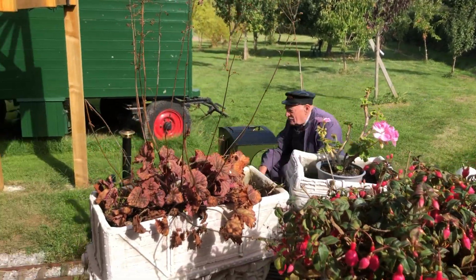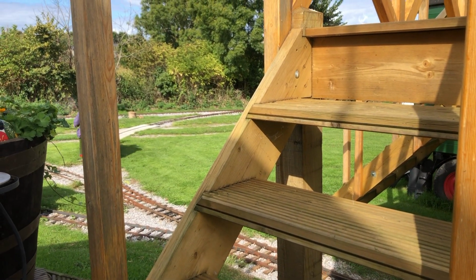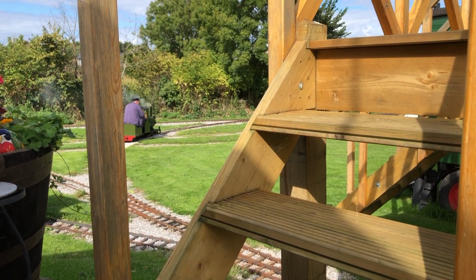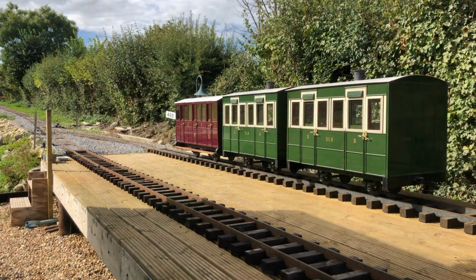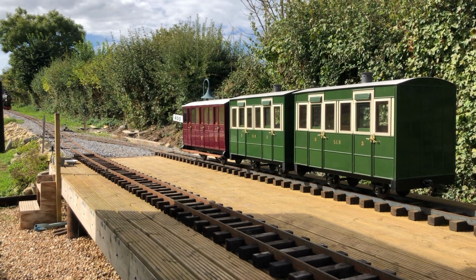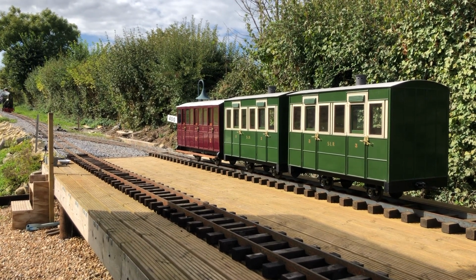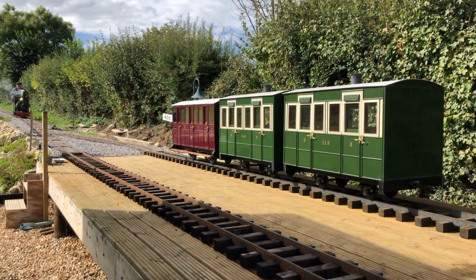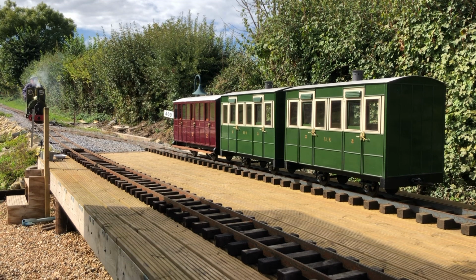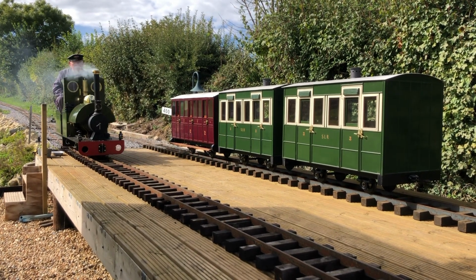This locomotive actually features in one of our earliest videos, with a bright blue livery and going under the name of Anchor Watt. It's an 040 locomotive on the Romulus design. However, it has had extensive work carried out over the last 6 months at an engine depot in Staffordshire.